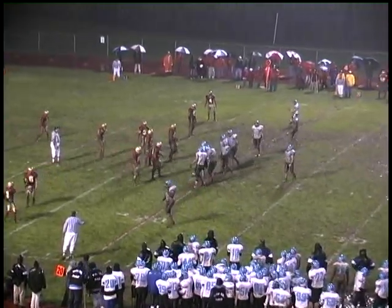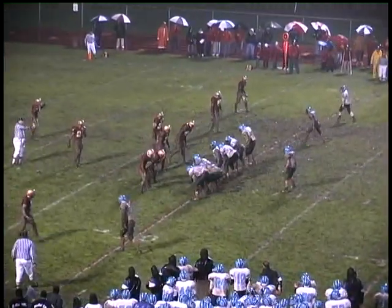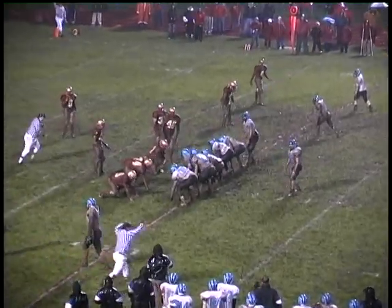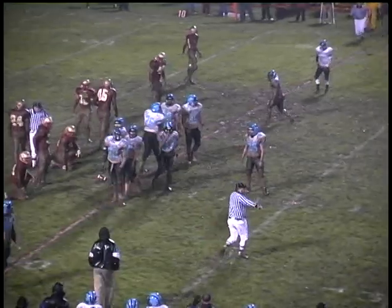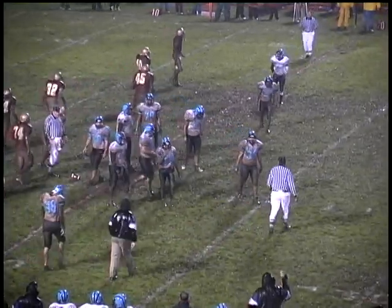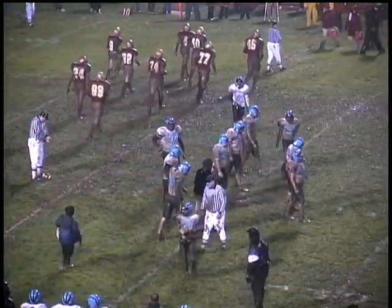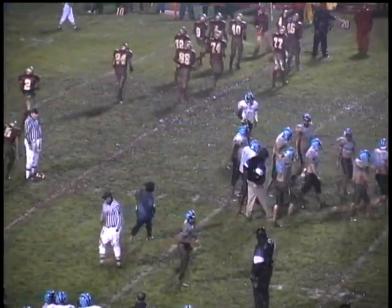Deepest penetration of the night so far on this drive. The Wolverines got down to the 17. And the Wolverines call timeout. 10:35 to go, 4th quarter. We're scoreless. Penn Hills, Woodland Hills on the MSA Sports Network.